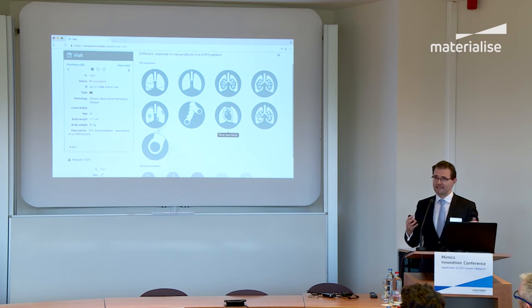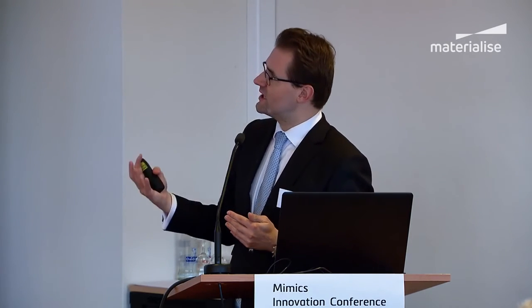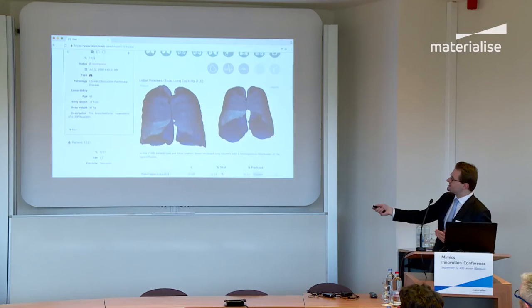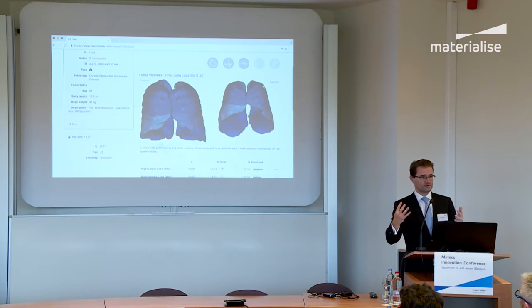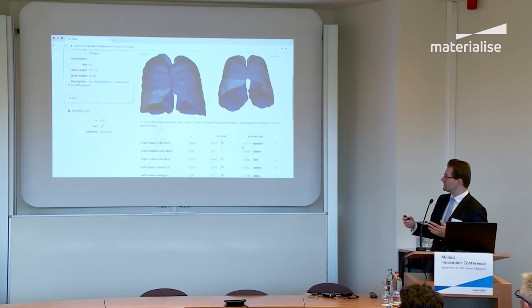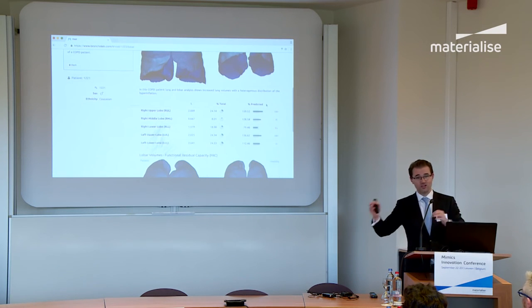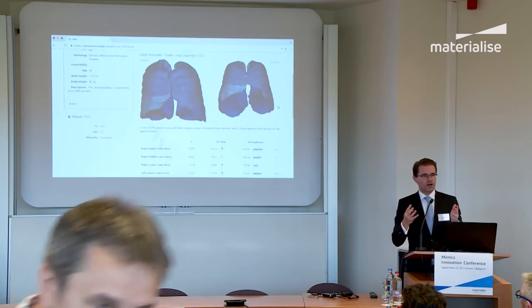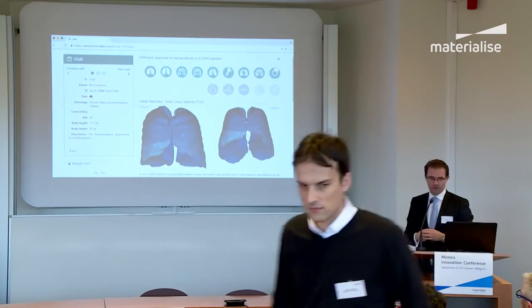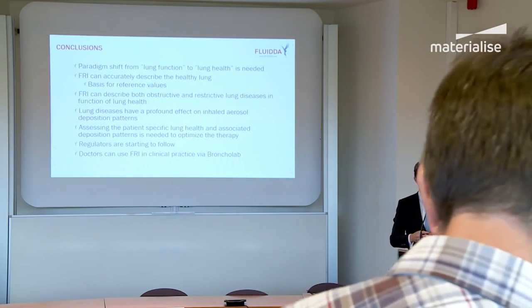And the way it's built up is that as soon as you go into a parameter, you see the results of your own patient. Immediately, you also see the matched healthy volunteer. So here, for instance, this is the patient, and this is the matched healthy volunteer. So immediately you see where the problem is, hyperinflation. The lungs are too large. And then you can also look at the numbers to see where exactly the problem is. And that you can do for all the parameters. And as a physician, you can then use the technology to understand what combination of parameters or treatments is most suitable for the individual patient.